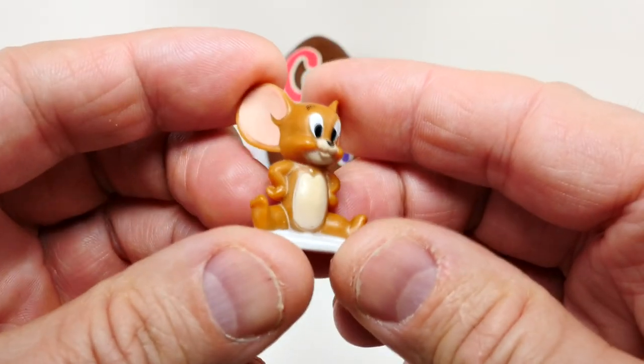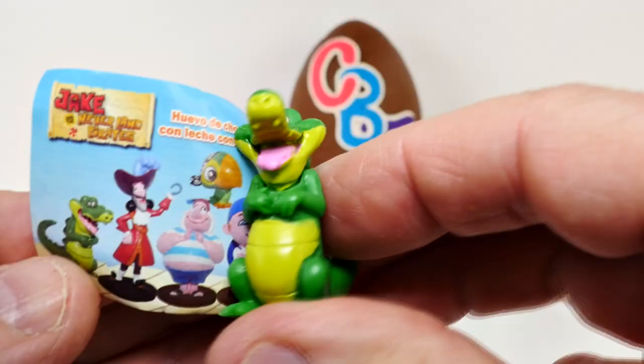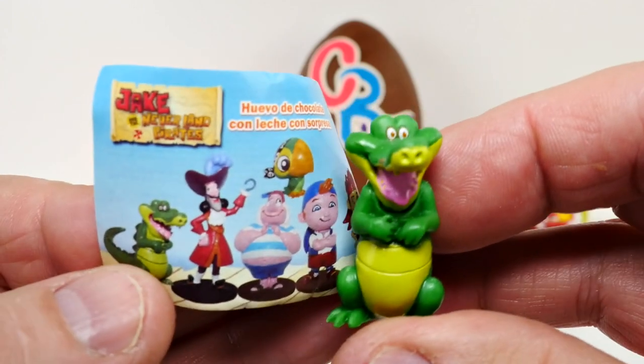Mine was Jerry from Tom and Jerry. And mine was the crocodile from Jake and the Neverland Pirates.